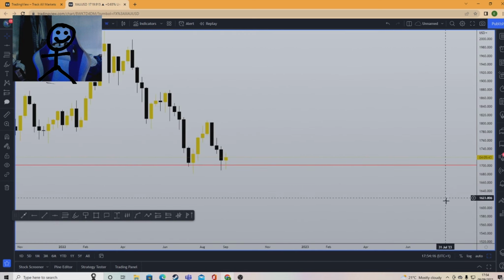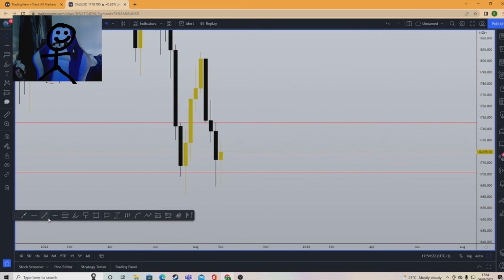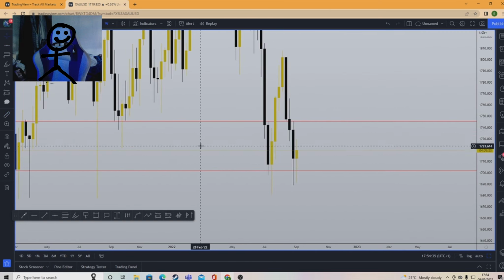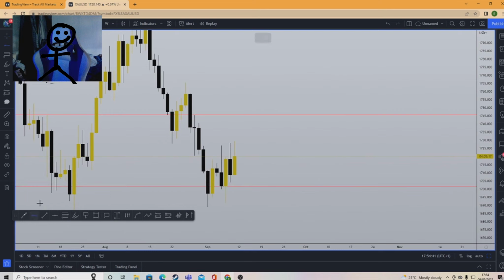As for our targets on the weekly, let's look over here. This wick right here, you can see wick 1, wick 2, is a solid target for price to potentially reach and then potentially pull back from. Obviously, we don't know that yet, but it's just a target and gives a guideline of what to expect for the week ahead.